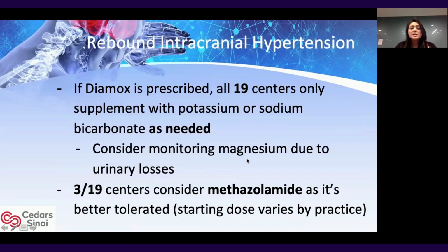So if Diamox is prescribed, all 19 centers who use Diamox as a first-line treatment supplement potassium and sodium bicarb as needed. One center actually monitors magnesium due to the urinary losses. And interestingly, only 3 centers consider methazolamide as first treatment because it's better tolerated. And of course, the dose varies by practice.